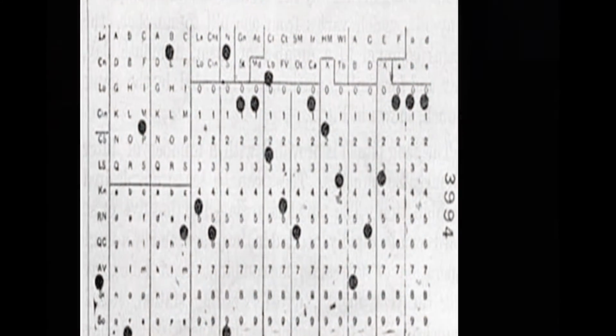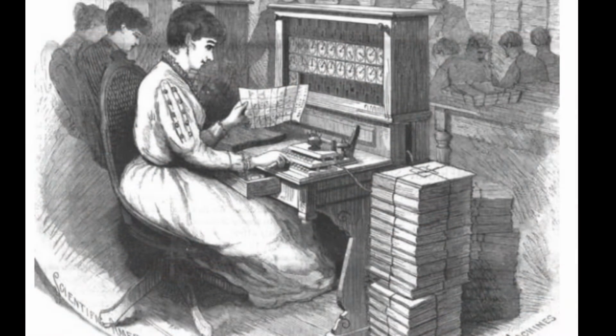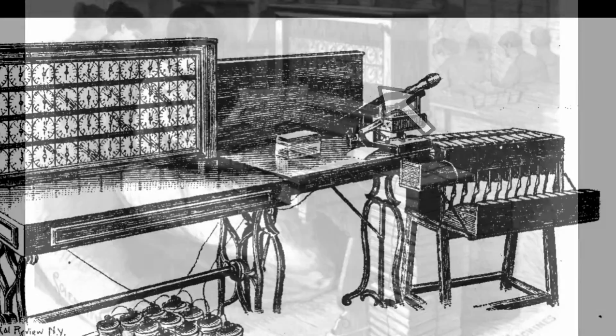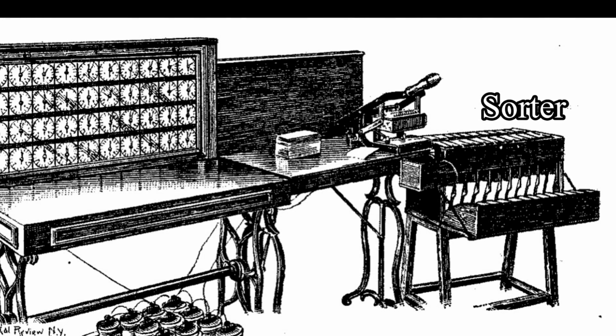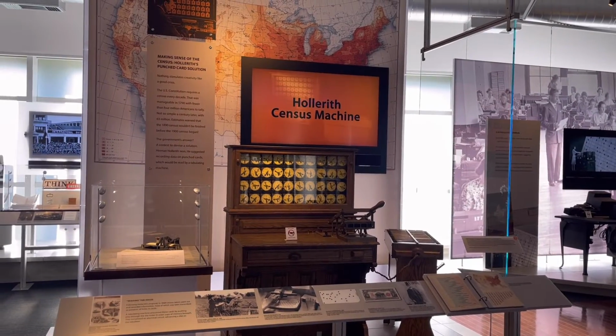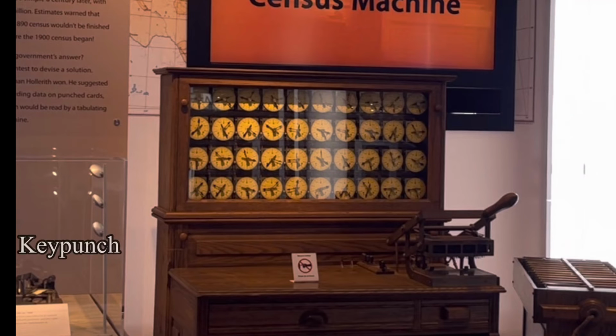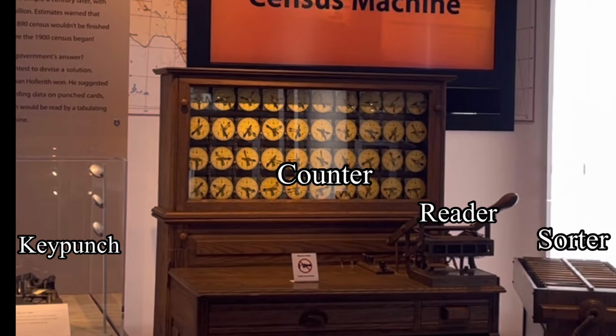The information collected by the census was translated into holes punched in a card by a key punch. The card is placed in a reader, which uses electricity and mercury to tabulate the data. And the counter keeps track of the quantities. There was even a sorter, which you could use if you needed to solve for more than one characteristic. Today, Hollerith's machine is at the Computer History Museum. The key punch, the reader, the counter, and the sorter.